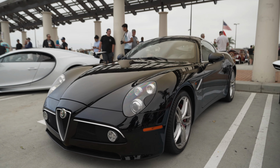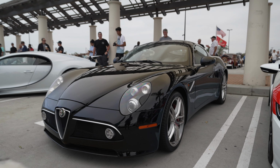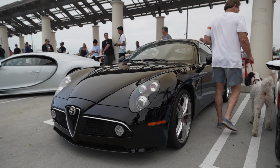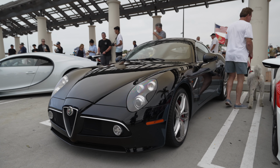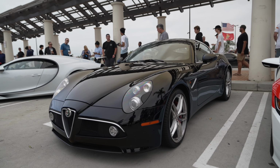So John, is this a front engine or rear engine? It's a front engine, rear wheel drive Alfa Romeo 8C Competizione. As I believe they made about 150 of these, so this is a very, very rare car if you do see one. So there you go.